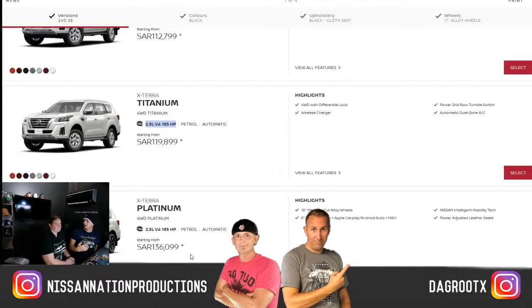Price-wise, like you were saying, around $36,000 for the Platinum. If that was in the United States, oh my God, retail prices on all vehicles have skyrocketed the past 10 years. I don't know if it's all the tech they're adding or what, but prices have just gone nuts. So if Nissan could bring this, obviously it would be labeled differently, and they would have the right Pro 4X package.